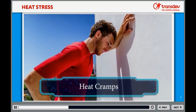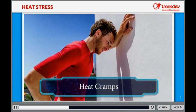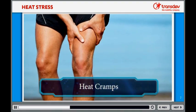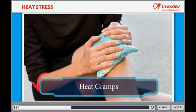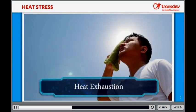Next, we have heat cramps. You're less likely to experience heat cramps at work. That's because heat cramps are caused by extended periods of exercise in the heat, characterized by heavy sweating and muscle pain.